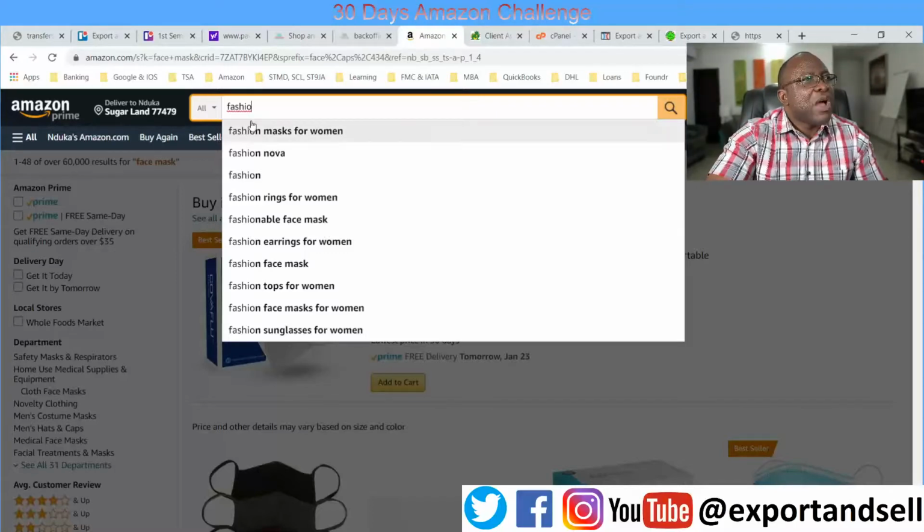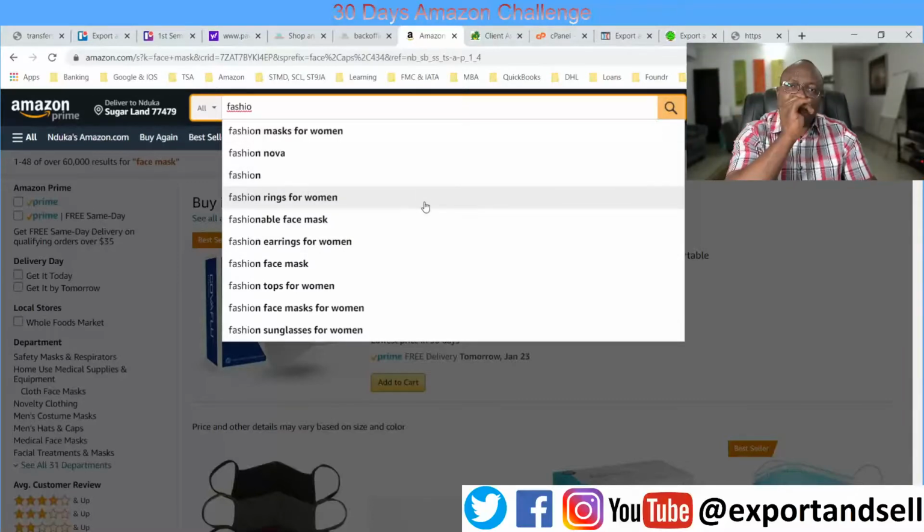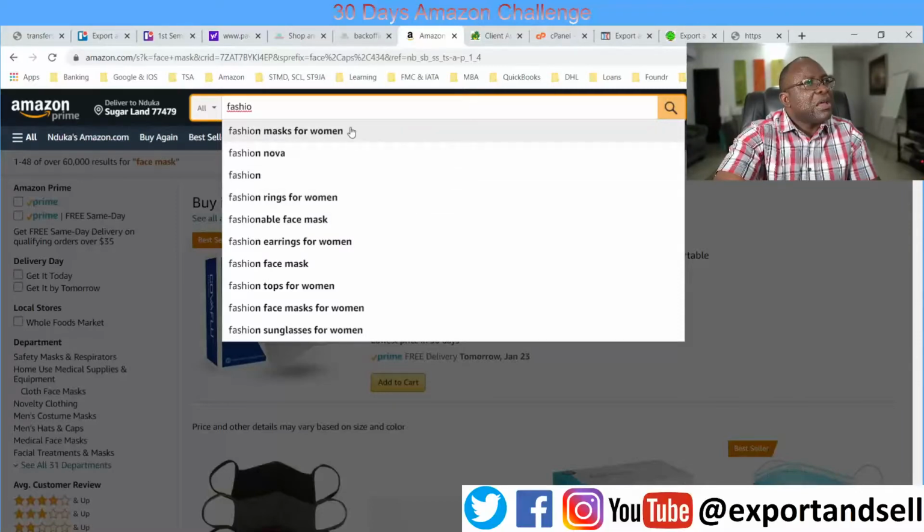Let's take a look at it. You have fashion masks for women. You have fashionable face masks for women. You have fashion face masks. You have fashion face masks for women. So what does it tell you? Out of the 10 items that popped up when you type fashion, face masks is there.